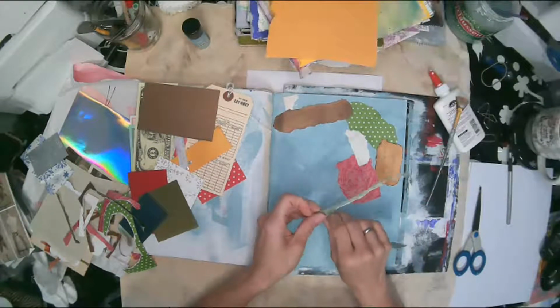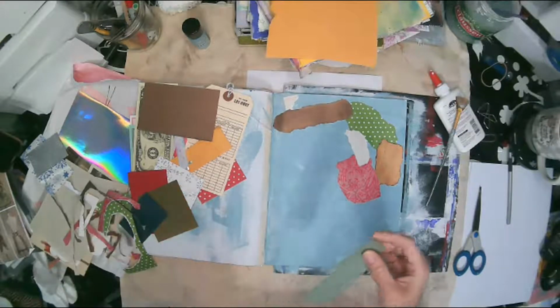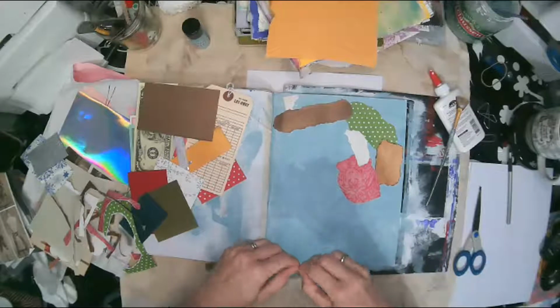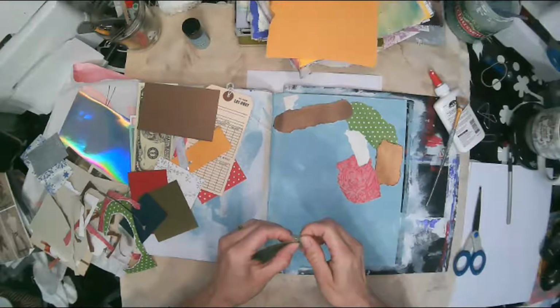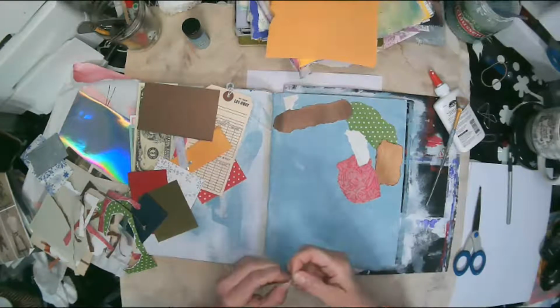It's very gloomy out today, and the birds, I think, are singing, saying, please, sun, come out today. I need some sun to come out today. Please, please, please. That's what they're saying.